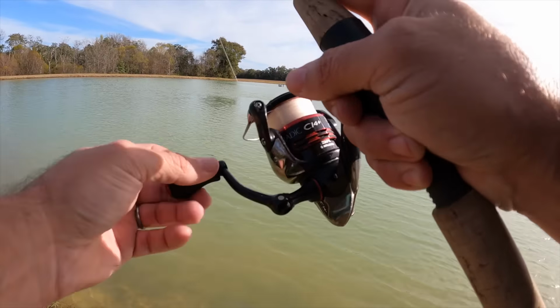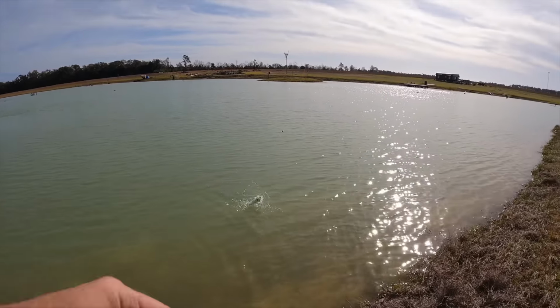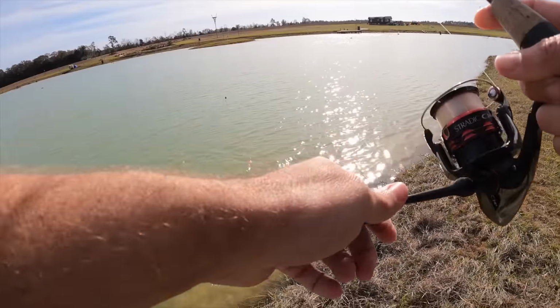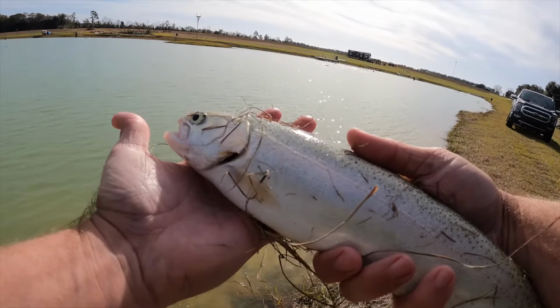They fight a little different than a bass. Like this one's diving down rather than jumping up right now, but it's a nice one. It's a nice looking fish. Probably gonna keep him, put him in the new pond. All right, first one's a little guy. Man, it's pretty. Got a nice pink stripe.